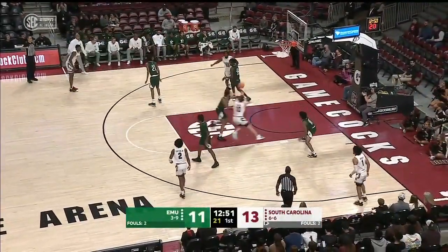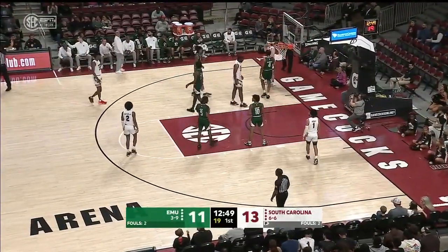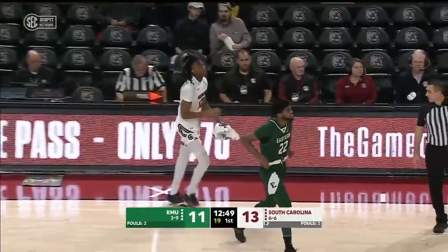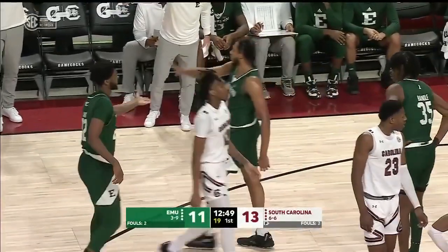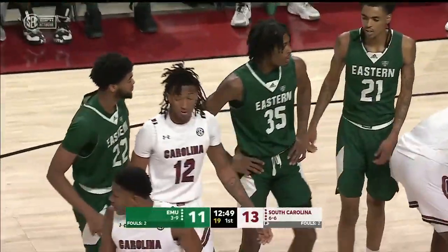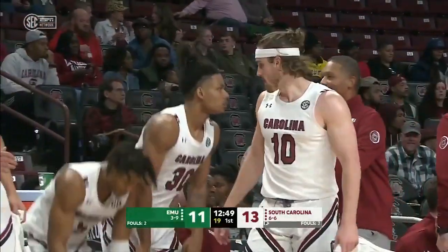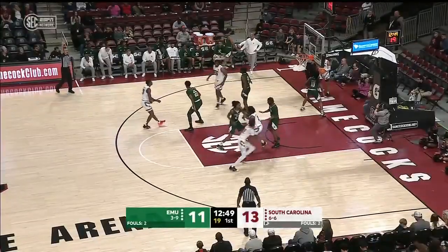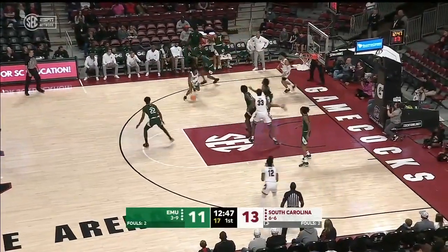Josh Gray posting up against Randall. That's something, John, that South Carolina is going to want to do today: if they can, establish the post inside of Eastern Michigan. They're not that strong on the interior, so if they can get the ball to the basket, attack the basket, they'd be better off tonight. I know Coach Paris doesn't want to settle for jump shots. Then you're doing Eastern Michigan a favor.